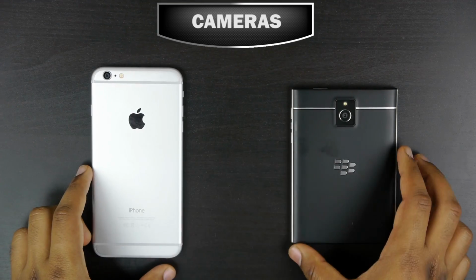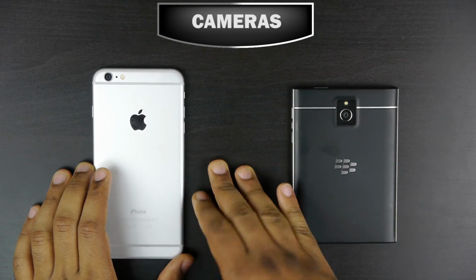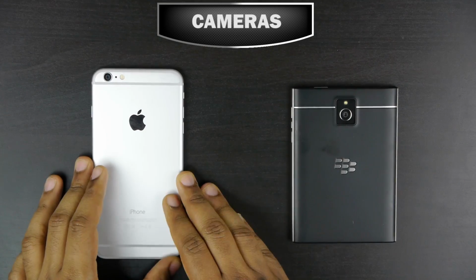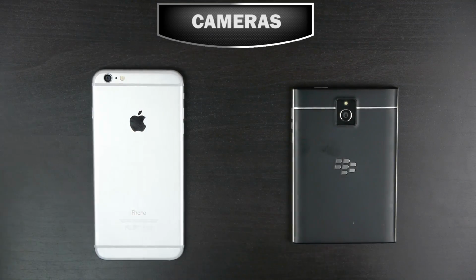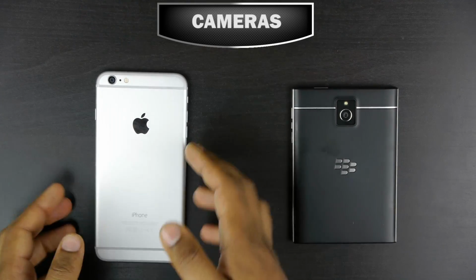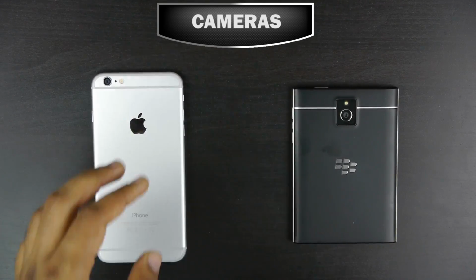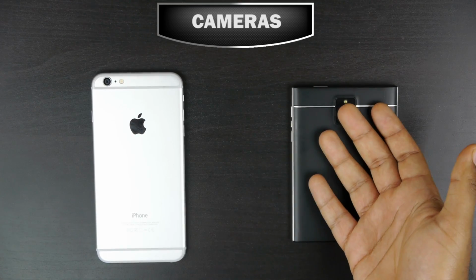Now, the iPhone 6 Plus also has a decent sensor. It has a larger sensor from last year, which is an 8 megapixel sensor. It also has optical stabilization. That's the only phone of the iPhone lineup that does. The iPhone 6 does not. The 6 Plus does have that optical stabilization, and it also has phase detection autofocusing, so very, very fast image taking capabilities on the iPhone, certainly faster than what you would find typically on the BlackBerry Passport.